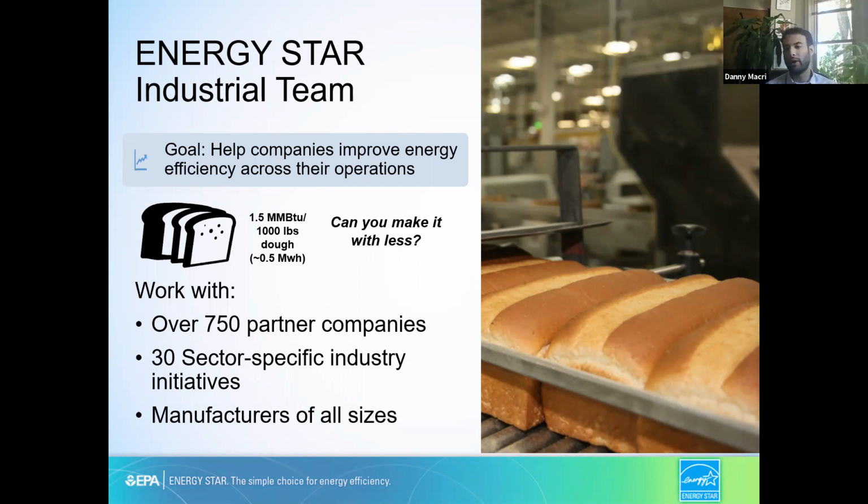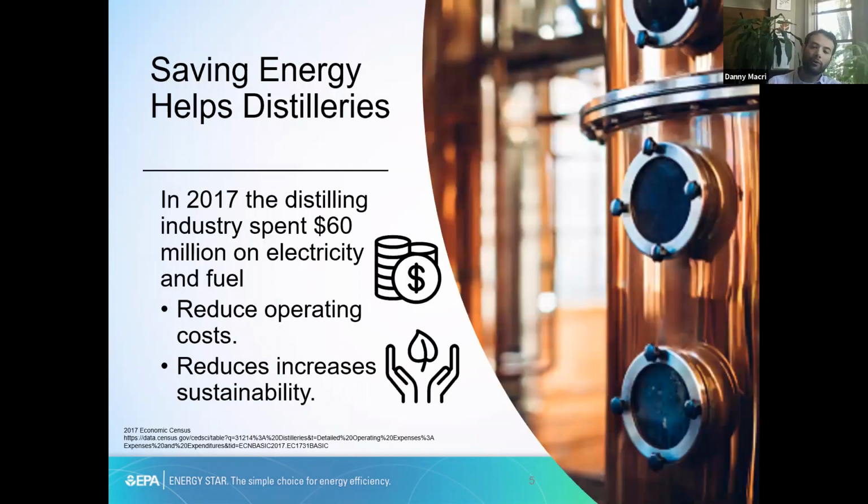So over a year ago, Energy Star was approached by a few state sustainable spirits initiatives and distilleries, asking if we could provide some tools to help them get a better idea of how they can manage energy. And they've also asked us if we could consider certifying distilleries. So that's the reason why we are working with the sector and why we're developing this benchmarking tool, which I will be talking about. But the first thing to understand is that saving energy can help your distilleries.